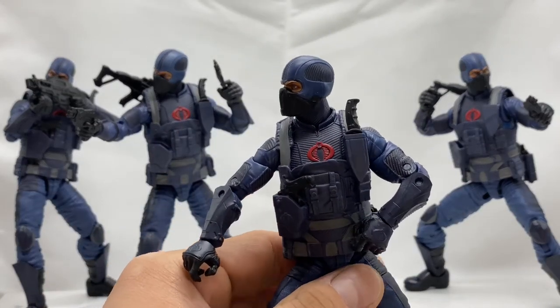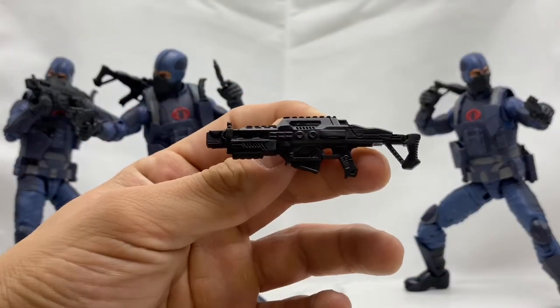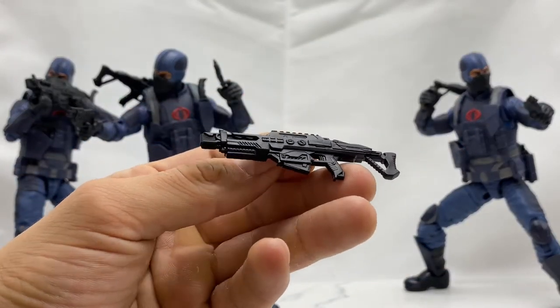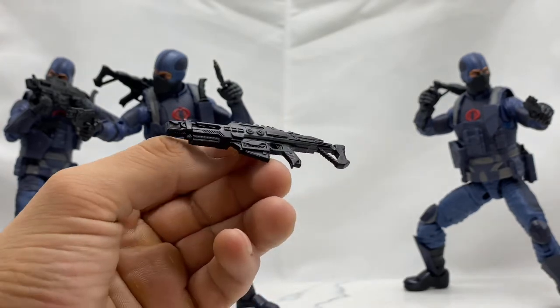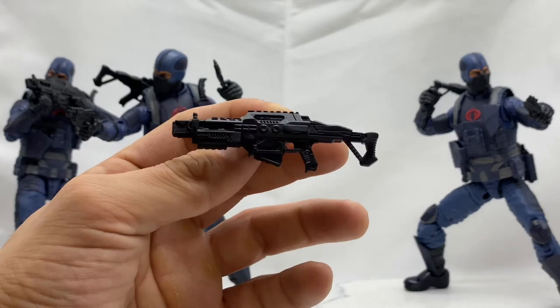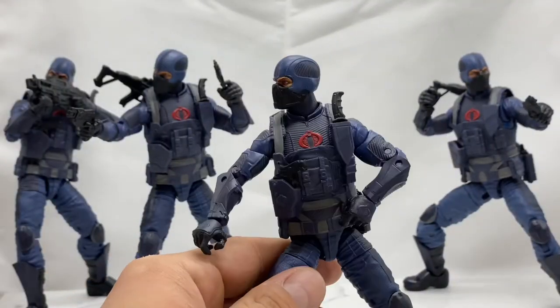But other than that, going back to the assault rifle right here, it is once again just in black plastic mold, no paint apps. But like I said, better than that god-awful green Nerf-looking Beachhead weapon set. So yeah, guys, that is everything that comes with these figures.